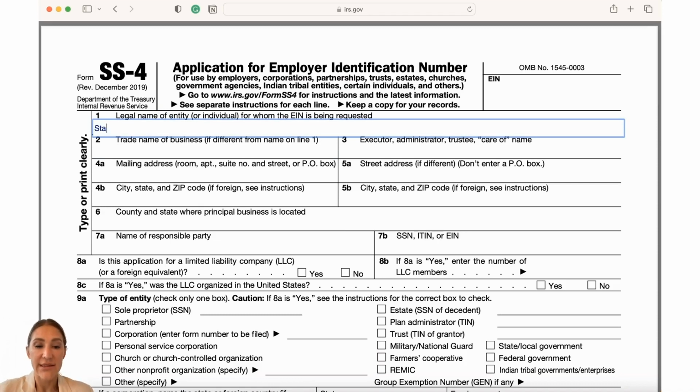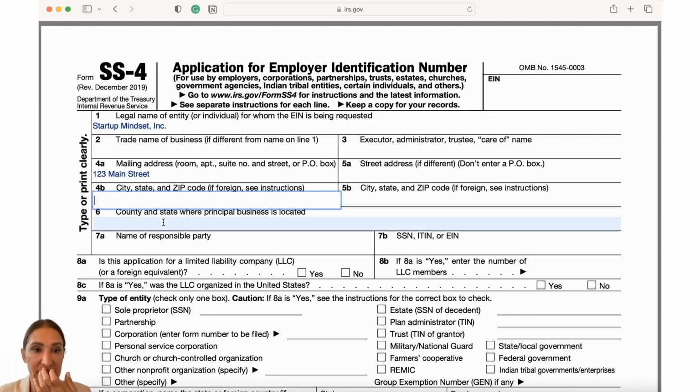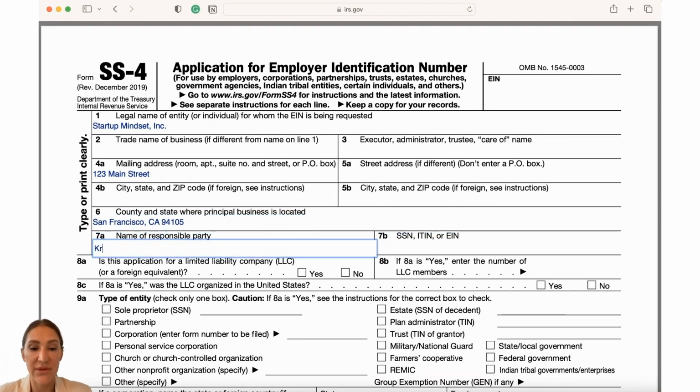Okay, legal name of the entity. Our imaginary name is Startup Mindset Inc. Trade name, if it's different from Startup Mindset, which is not in our case, then you include your address. This is our imaginary address. Item 4b applies only if you're based outside of the United States, but if you're based in the United States, then you can just type your city, San Francisco, California. Perfect.